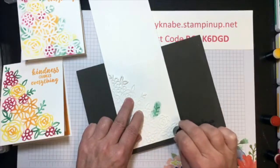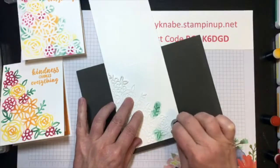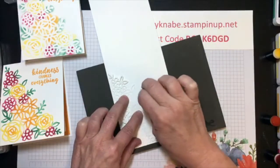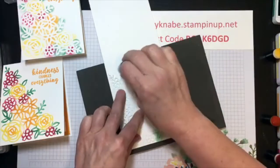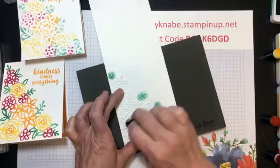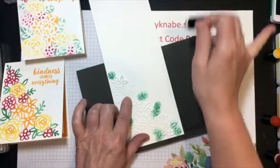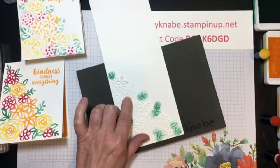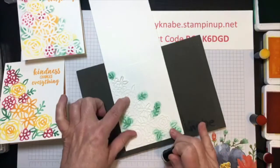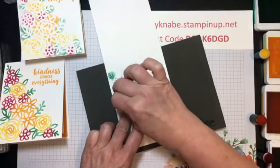And I'm just looking for some leaves and green areas. Okay. I want to hold this in place, sort of like a reverse stencil, I guess you'd say. And you know, with stencils, you try to keep everything in place, not moving. I do suggest, and maybe you can see it just on the edge, I have all of my ink pads open and the daubers ready. Okay, that will help you in terms of being able to hold this die cut in place.